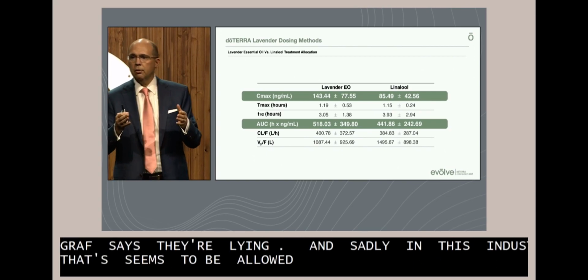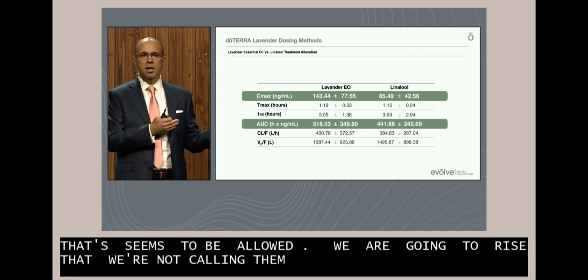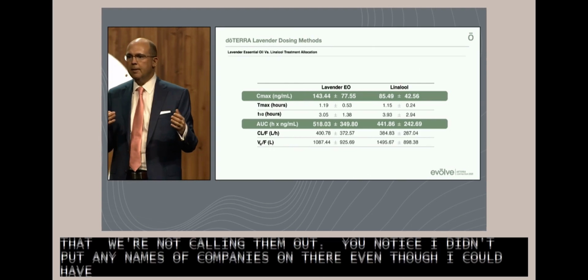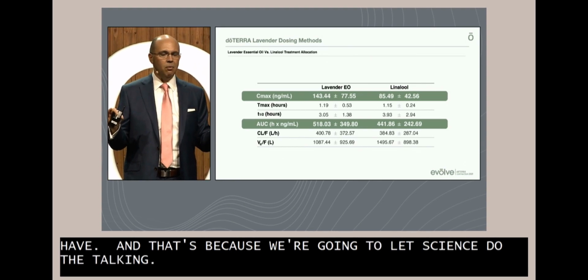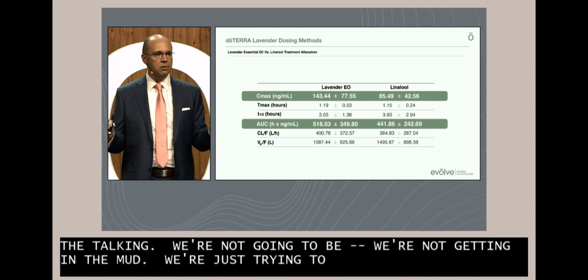We are going to rise above that. We're not calling them out. You notice that I didn't put any names of companies on there, even though I could have. And that's because we're going to let science do the talking. Data will do the talking. We're not going to do anything. We're not getting in the mud. We're just trying to raise the bar on the whole industry.